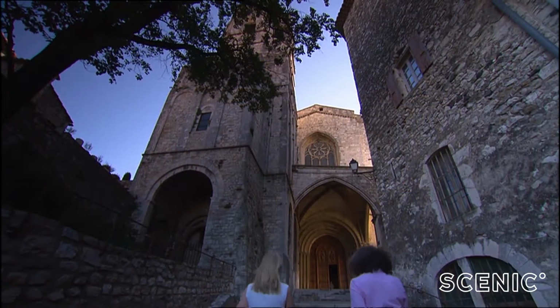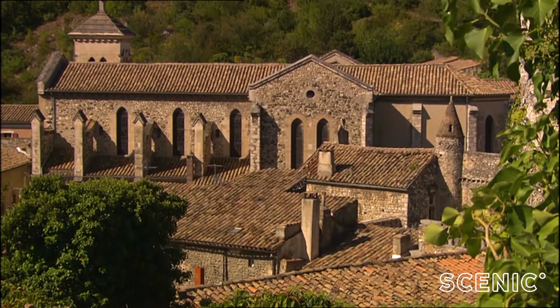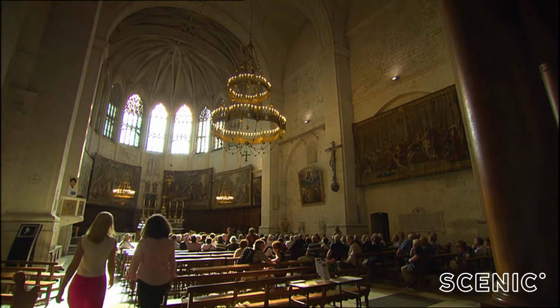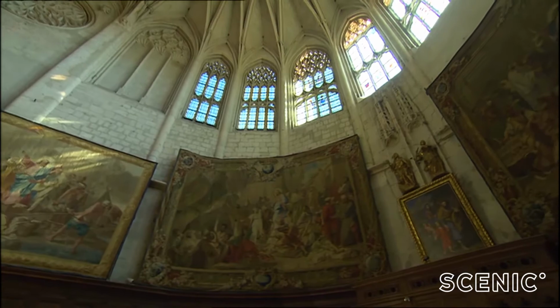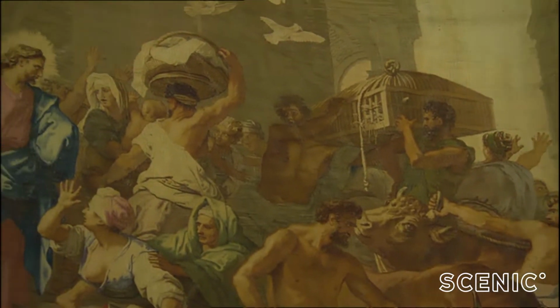So this is the smallest cathedral in France. It is. The Cathedral of St. Vincent is one of the oldest in the country, and while it was completed in the 12th century, it's been refurbished over the years, with part of its vaulted ceiling from the 18th century. The cathedral is also known for its unique tapestries, some of which have only recently made their way back to the cathedral walls.